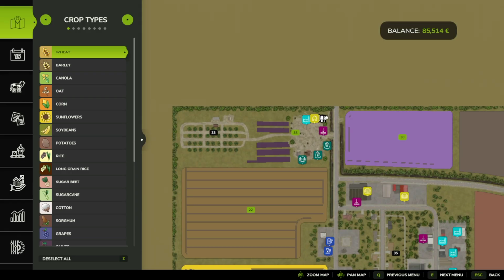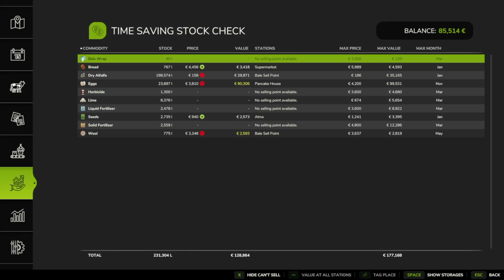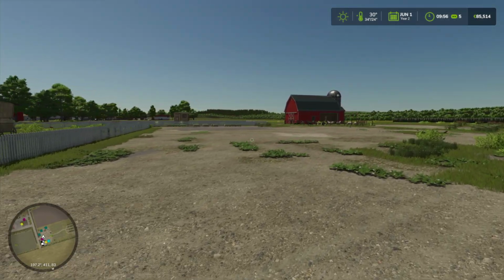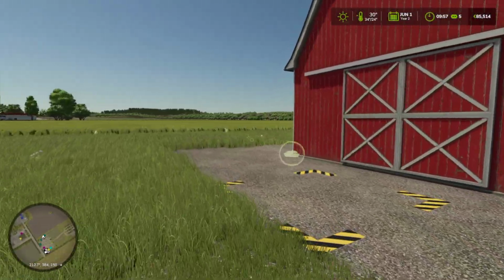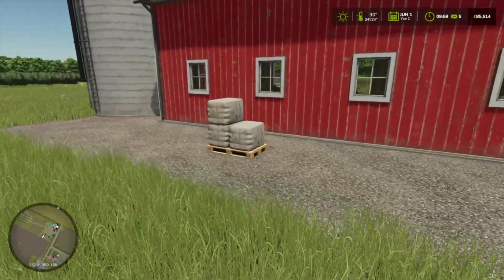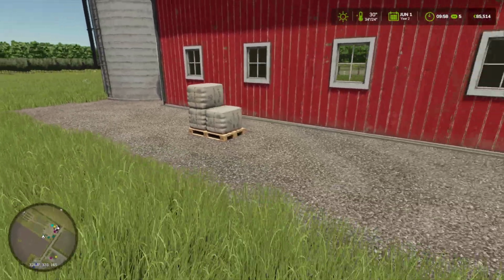I'd like to show you, actually, the time-saving stock check, which is okay at the moment. We have a little bit of bread, but it's not producing at the moment. Dry alfalfa we've got in the silo. Eggs we've got loads of. I'm going to sell those now. And wool. So wool is over there. Just here. This is our wool since yesterday. We bought these sheep yesterday.